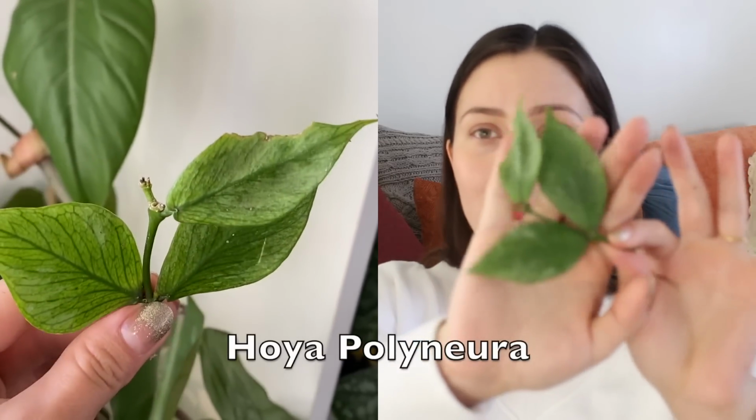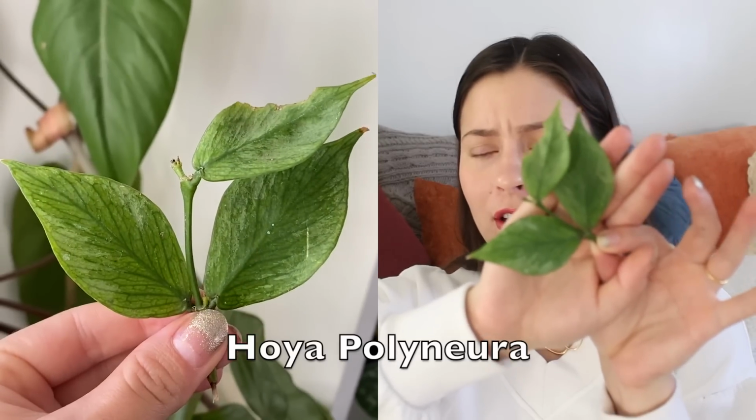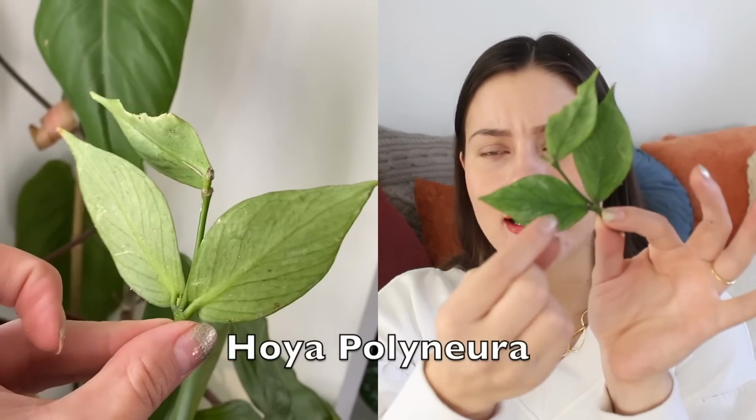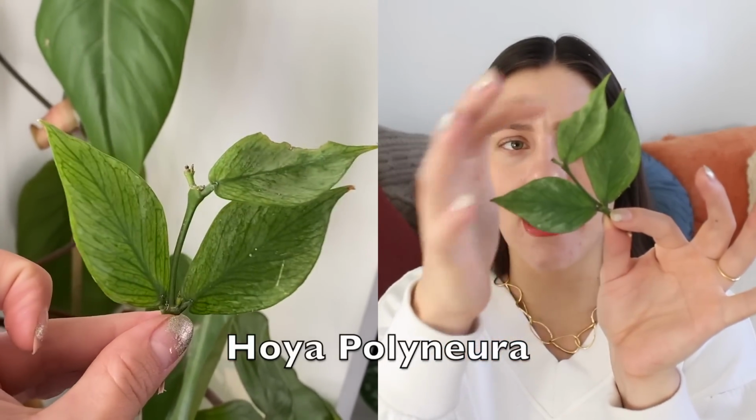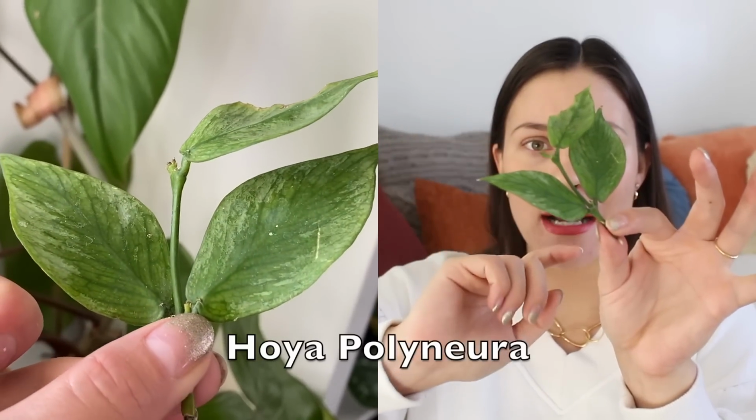I believe this is a variegated Hoya Polyneura, or Polyneura Splash. I don't know how to say words. It kind of has light variegation along the outer edges. This is unrooted, has not rooted for me yet, but I'm hoping. I just recently moved it to the propagation box. I think it's cute.